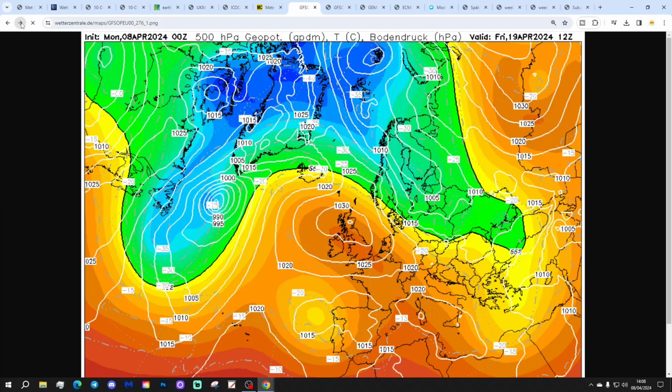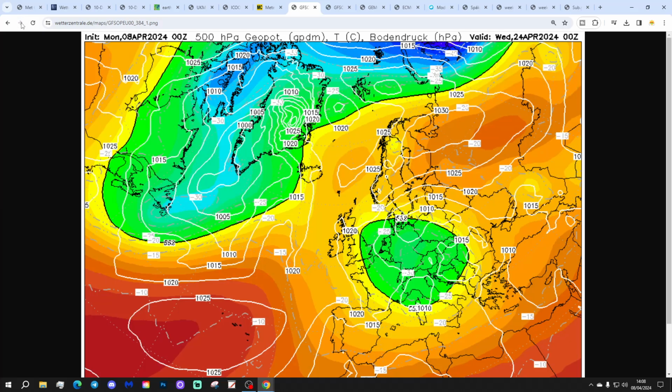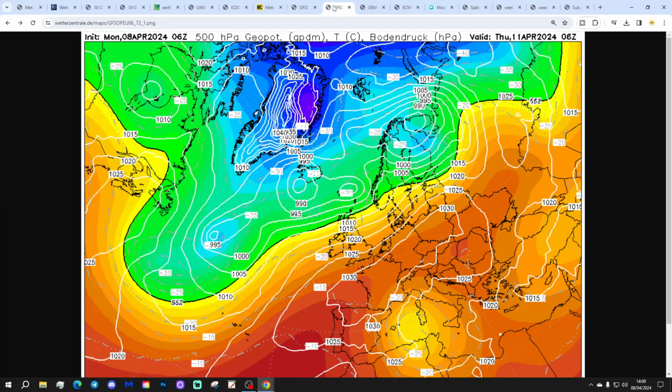Then high pressure really takes over beyond day 10, shifting its way towards Scandinavia, starting to bring the wind in from more of an east or northeasterly direction. So that's the setup by the end of the GFS midnight run: Scandinavian high and low pressure to our east, winds coming in from the east or northeast. That could bring some showers into the east, but it's certainly not significantly drier there with the GFS midnight run.